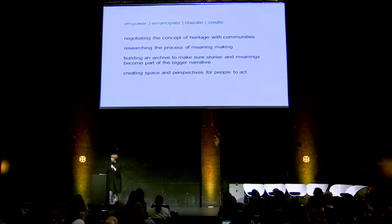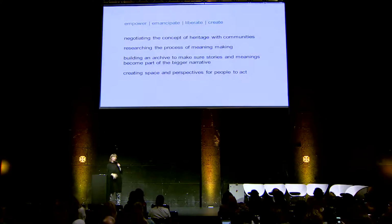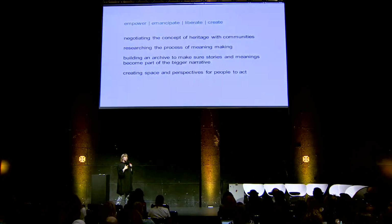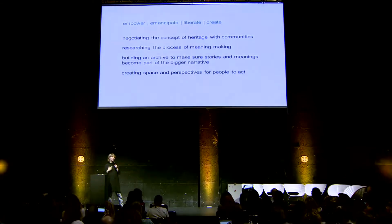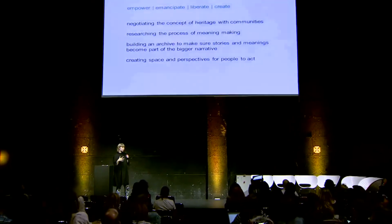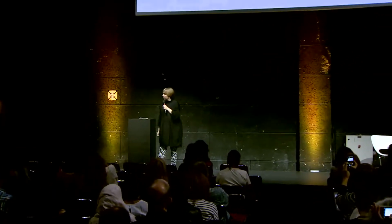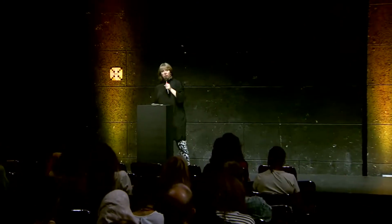So basically, we are about empowering, emancipating, liberating, and creating. We are an experimenting institution, so we have the Bijlmer as showcase, but we experiment on the methodology. How can you collect together with people what is heritage making, what should be kept, and how to keep it? So we are researching the process of meaning making by doing that.